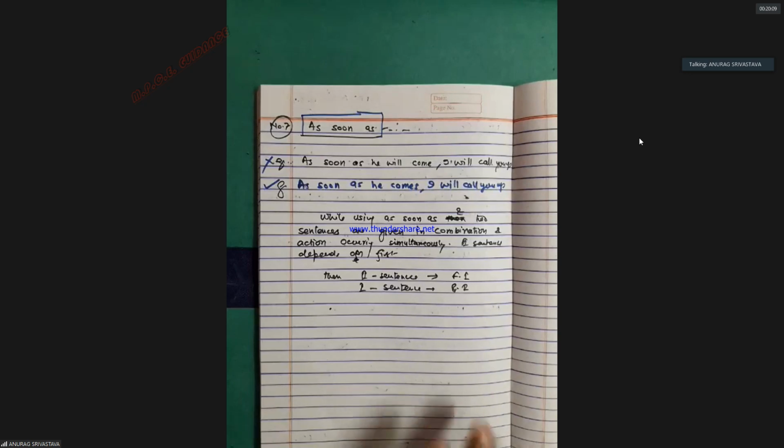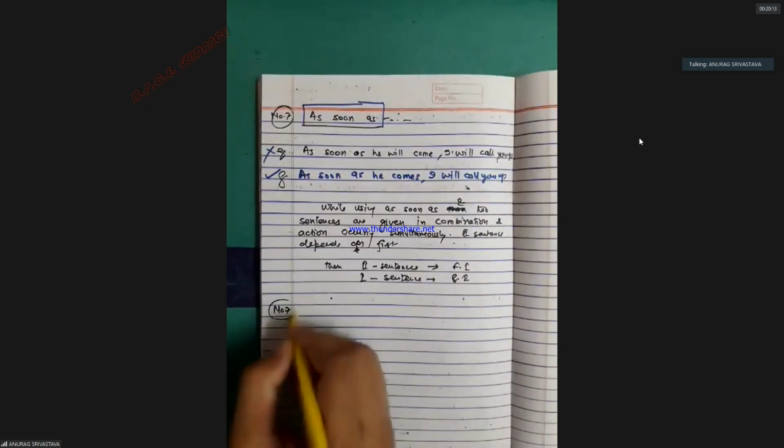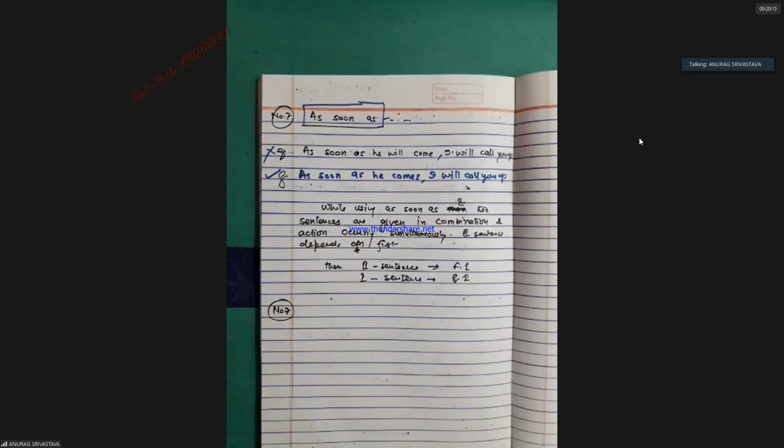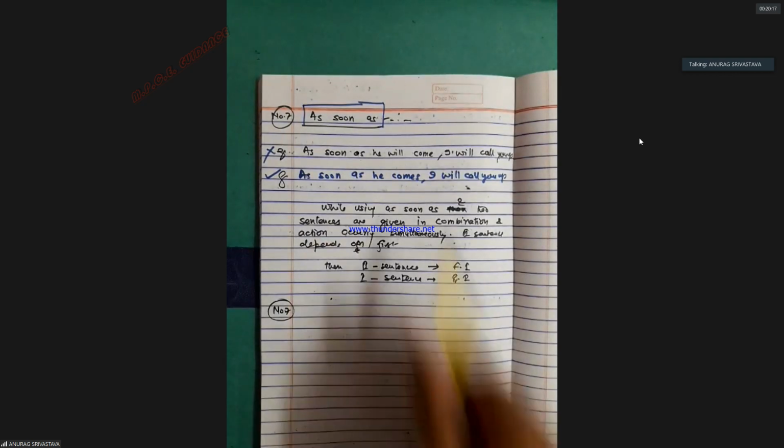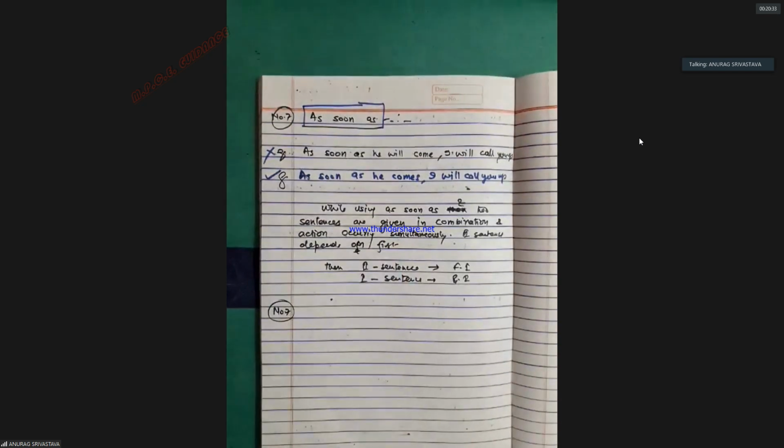Okay. Now move to next rule. These are some rules of conjunction. As soon as is a conjunction which is used to generally combine these two sentences, and it is not used in the middle of the sentence, it is used in the very first of the sentence, but it is a conjunction, and the rule for joining with as soon as is this. Fine.